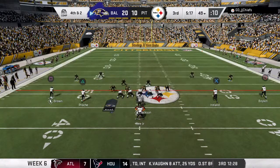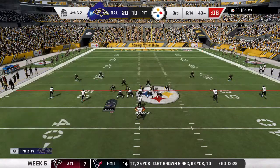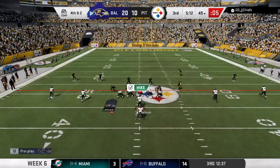That's it. 58, boys. 58. 58, Mike. Oh, here we go. Oh, it's great. Let's go.